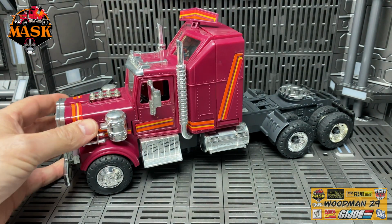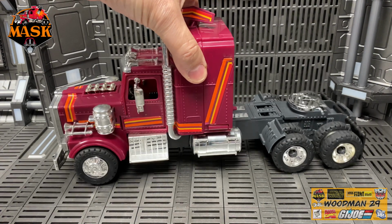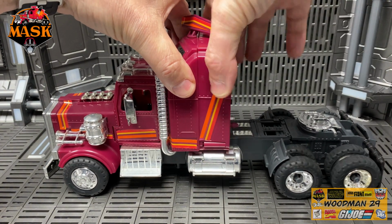And this grand rig was only occasionally driven by Matt, and primarily driven by Bruce throughout the animated series. Let's go over some of the features of the Rhino truck.